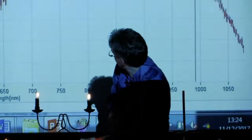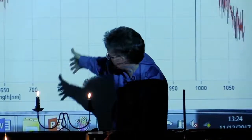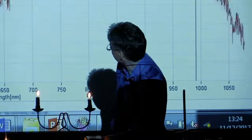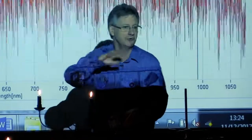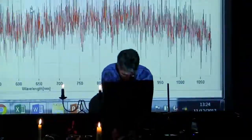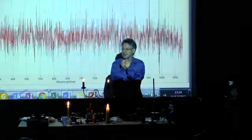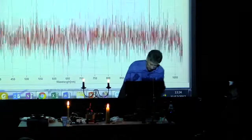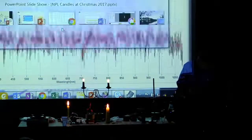Now, the glitches there are not significant. That's called an order matching filter on the spectrometer. The key thing I'd like you to see is just that it's a smooth curve. It's a smooth spectrum. And so that's one of the characteristics that tells you that the light has come from particles rather than from individual atomic molecules. Okay, so let's switch that back.